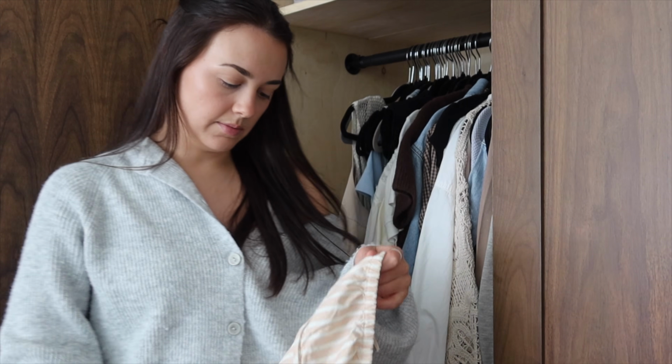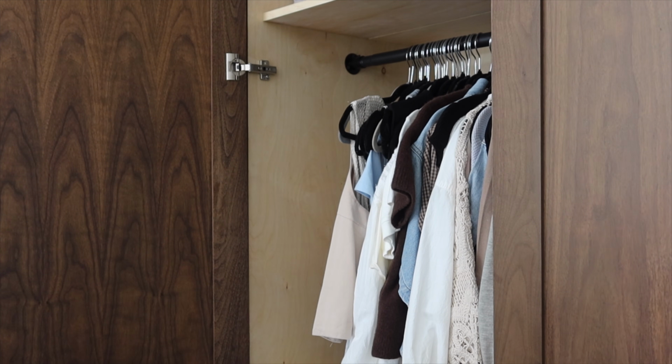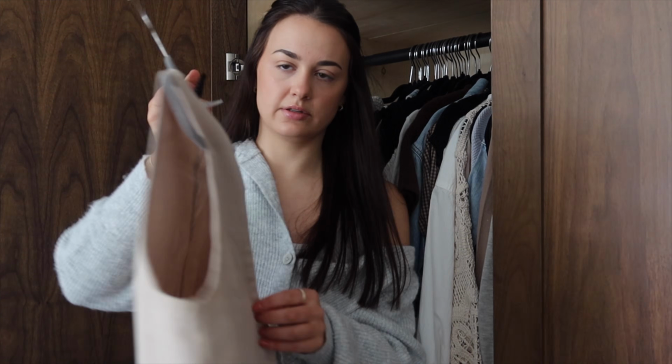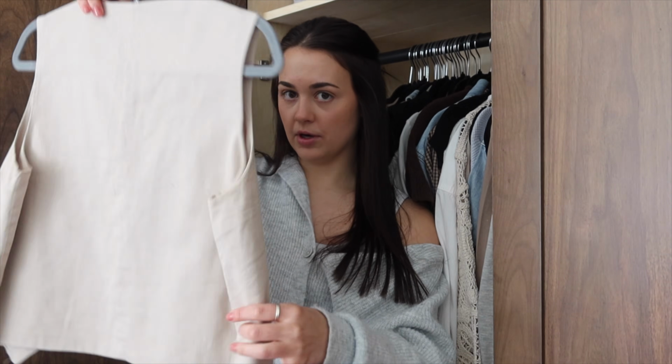This, I always get compliments when I wear it, so I fear I must keep it. For me saying this was all of my winter items, they're awfully springy. I haven't reached for this in years. A little asymmetrical. Oh, but now that I see it, I'm like, I should be wearing that. I'm my own worst enemy with this.